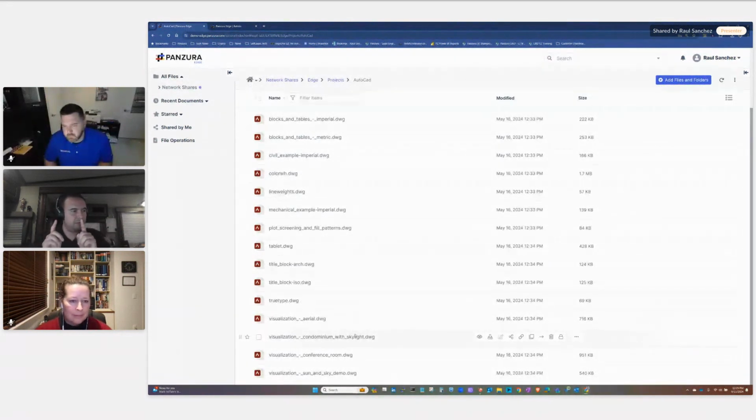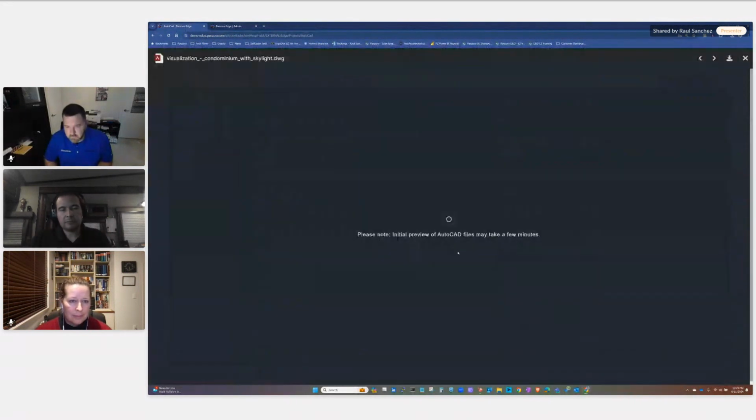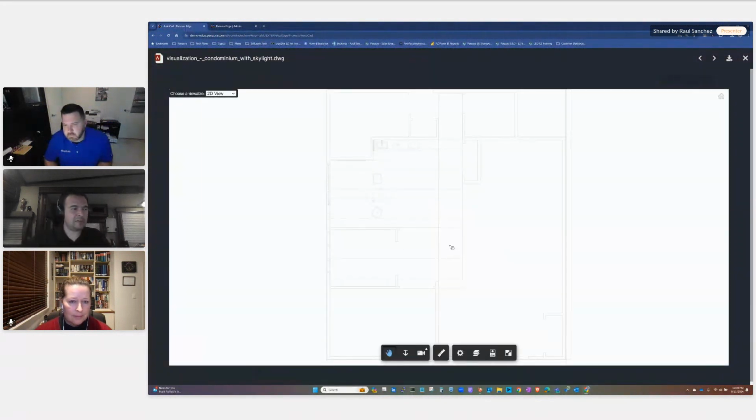This can be done from a phone. This can be done from a tablet. It can be done from a PC. So let me go and open up the schematic. By default, the very first time you open any of these schematics in the browser, it will take a minute or so to load. But once you've viewed it before, the re-render or the provisioning is extremely fast. As you saw, this came up in just a couple of seconds.